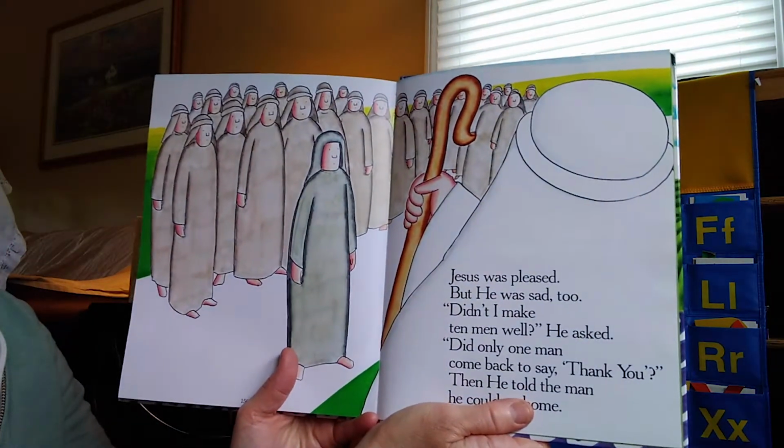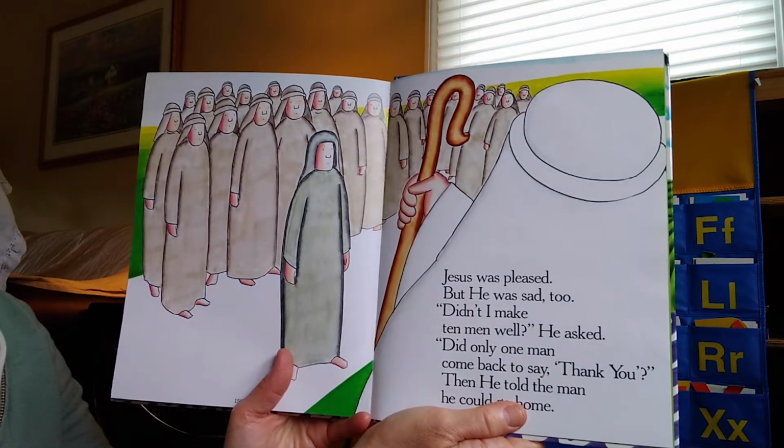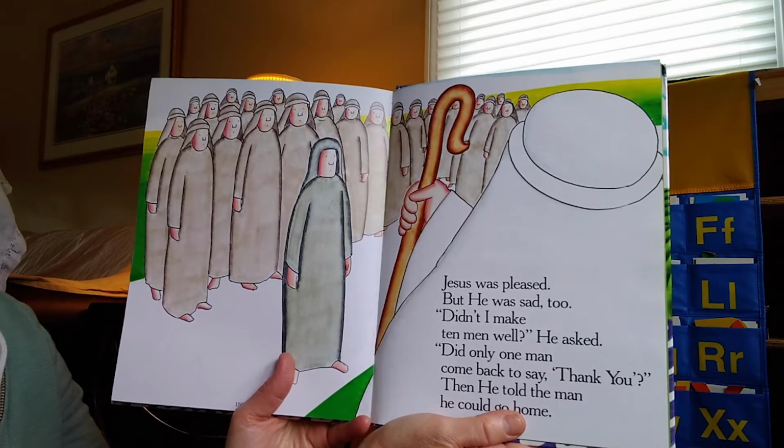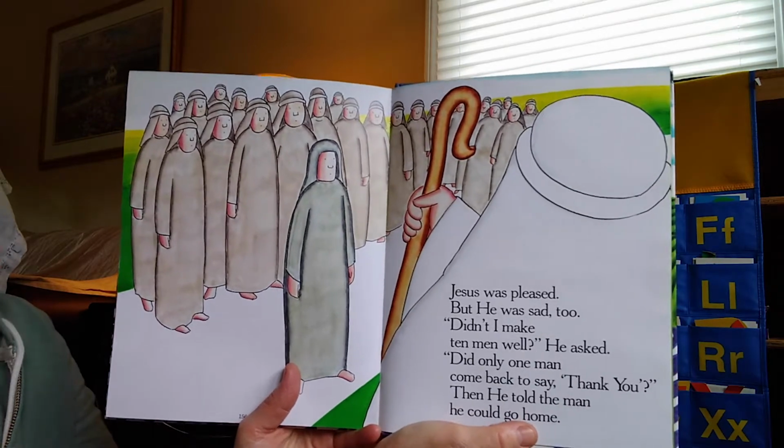Jesus was pleased, but he was sad too. "Didn't I make 10 men well?" he asked. "Did only one man come back to say thank you?" Then he told the man that he could go home.